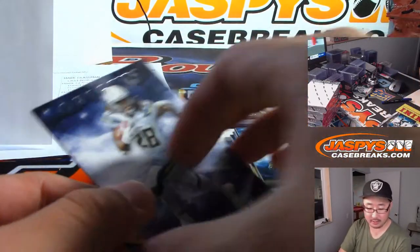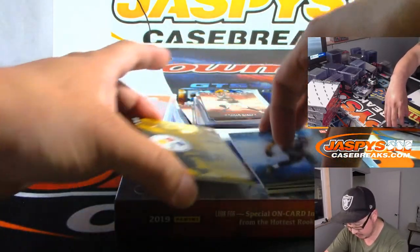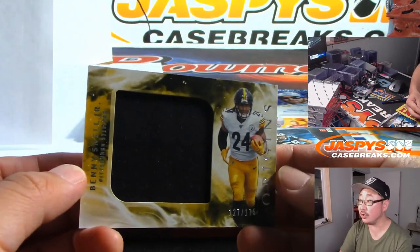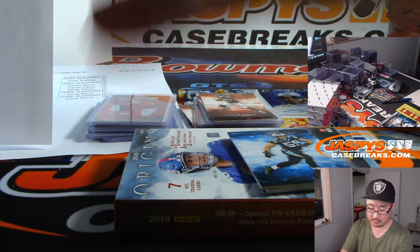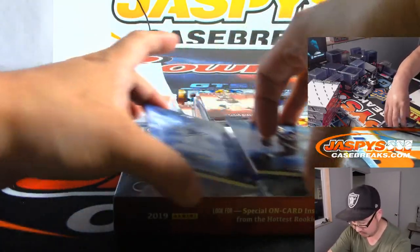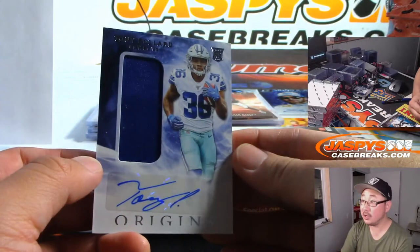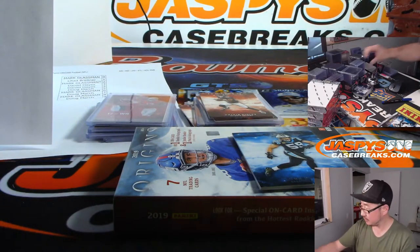Got Melvin Gordon, Chargers. Derek with that. The relic, Benny Snell Jr., out of 175 for Scott. Tony Pollard, jersey and autograph for the boys. That's going to go to Serenity with the Cowboys.